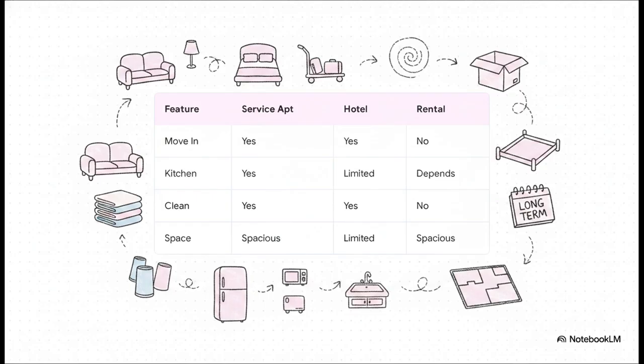A hotel room gives you housekeeping and flexibility, sure, but your living space is highly limited and your kitchen facilities are basically non-existent. An unfurnished rental gives you all the space you want, but zero housekeeping, you're locked into a long-term stay, and it definitely isn't ready to move into. But a serviced apartment perfectly combines the best features of both. You get the spaciousness and the full kitchen of a real rental, combined with a flexible stay duration, the housekeeping, and the move-in readiness of a hotel.